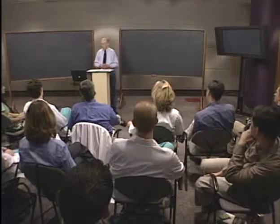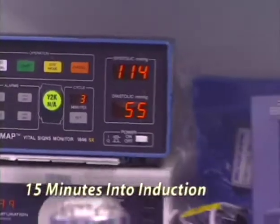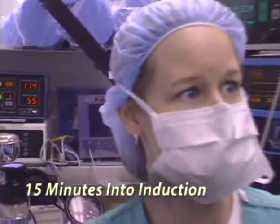Now, maintenance of anesthesia might be divided into before surgery and then after surgery, because the stimulus and the cardiovascular response are going to be different in those two areas. Let's look at maintenance now as Tracy had it. That blood pressure has come down from what we started with, hasn't it? Yes, it has.